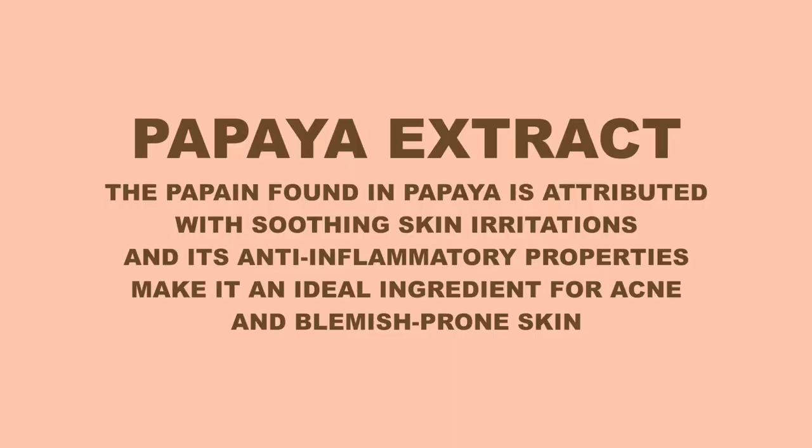What about papaya extract? Siguro alam naman natin na pampaputi ang papaya. Yun kasi yung laging ina-advertise ng mga ibang brands, diba? Pero do you guys know that papaya extract helps remove dead skin cells and mga inactive protein sa skin natin? Thus, ano mangyayari, it will help rejuvenate your skin. And hindi lang yun, it will also keep your skin hydrated.